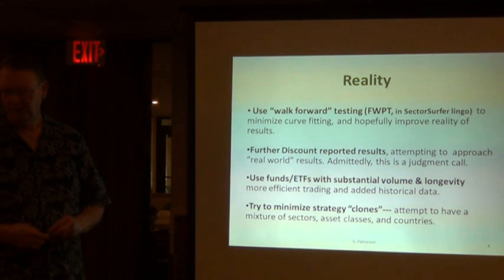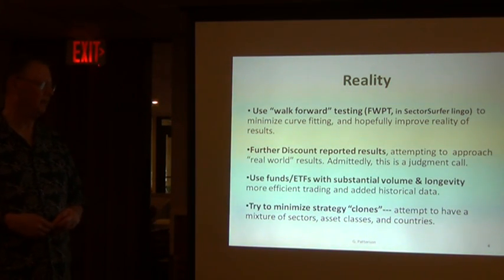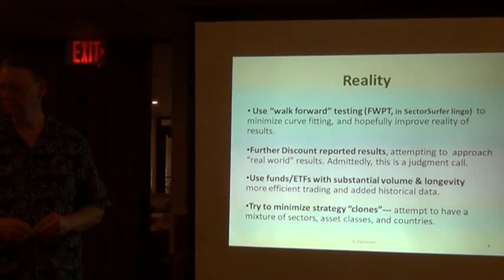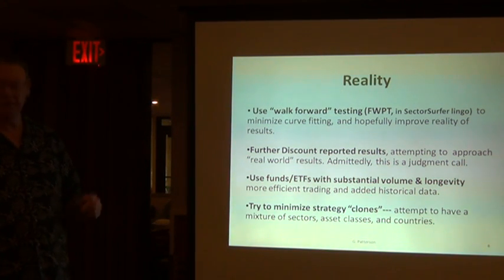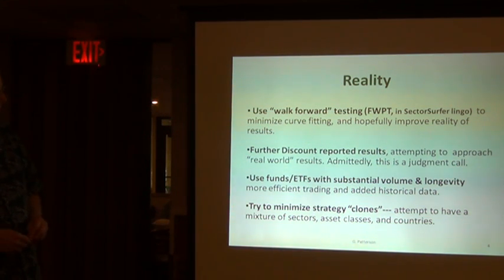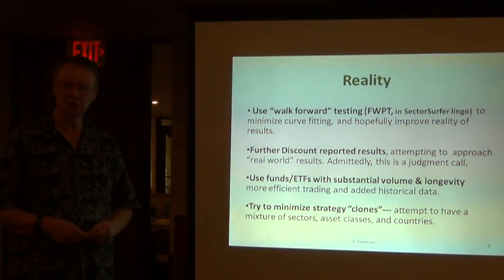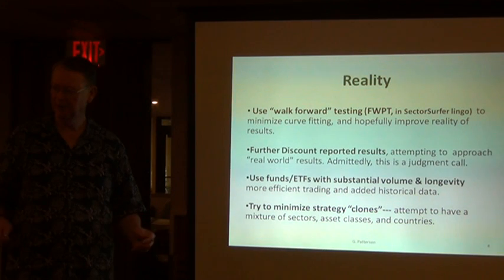So how long ago did you start this forward walk? I started using it probably summer of last year, so May or June of last year. You got 9 months of data? Oh, 8 months of data? No, I'm sorry, I didn't understand your question. One of the things you want to do with forward walk testing is to use as long a period as possible.